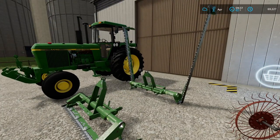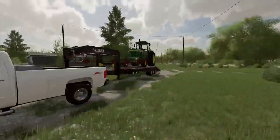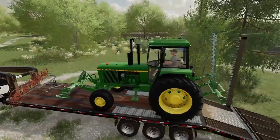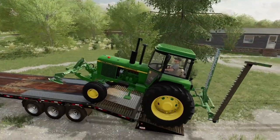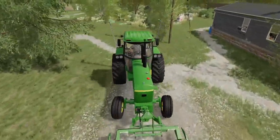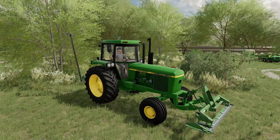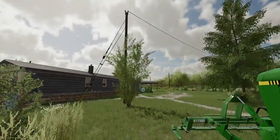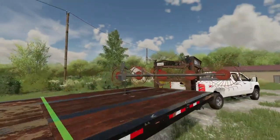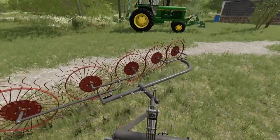Speaking of getting home, I'm going to have to come back with the trailer. Oh, yeah. Look at that. New tractor. Home. I still can't believe we got such a steal on this equipment. Yeah, that's going to be so good. This rickety old thing off. Grab it.